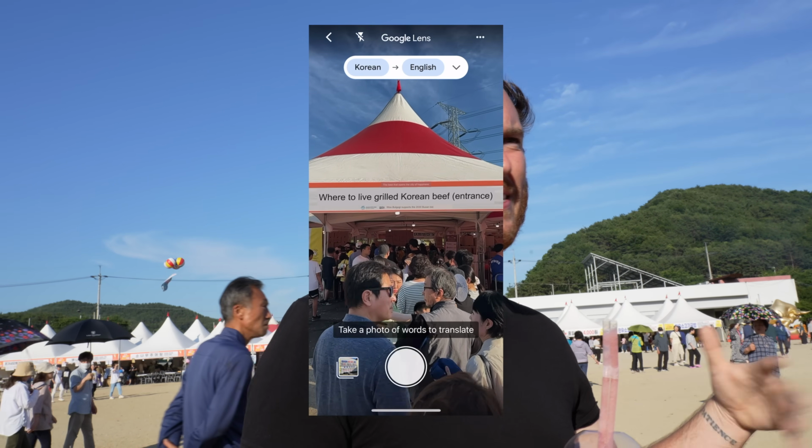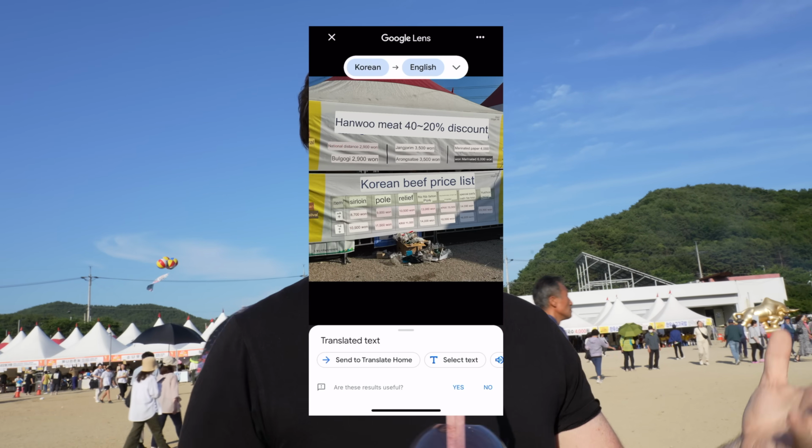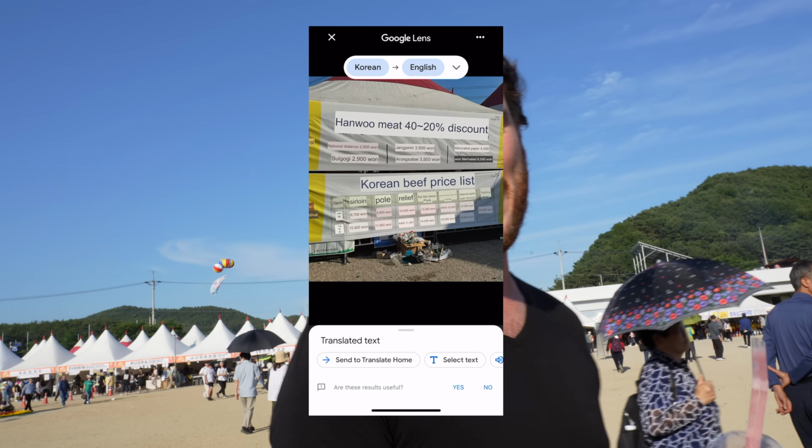Okay, so now we're in line to get into the big tent. It smells so good in there. And we also Google translated all the prices. Looks like it'll be like $5 to $10 per meat thing you buy. I can't wait to get in there.